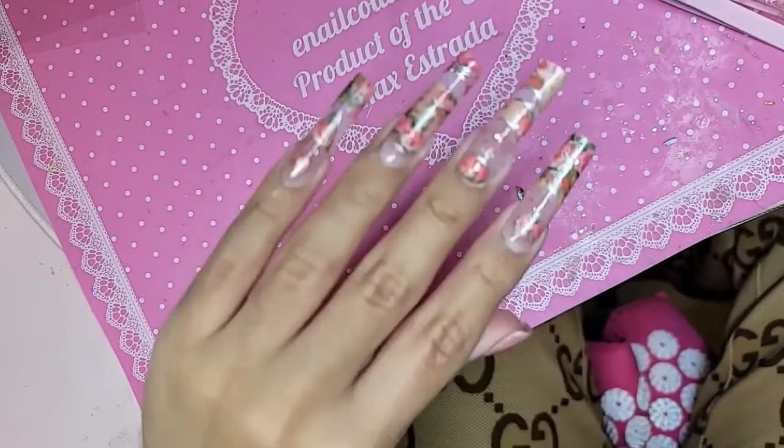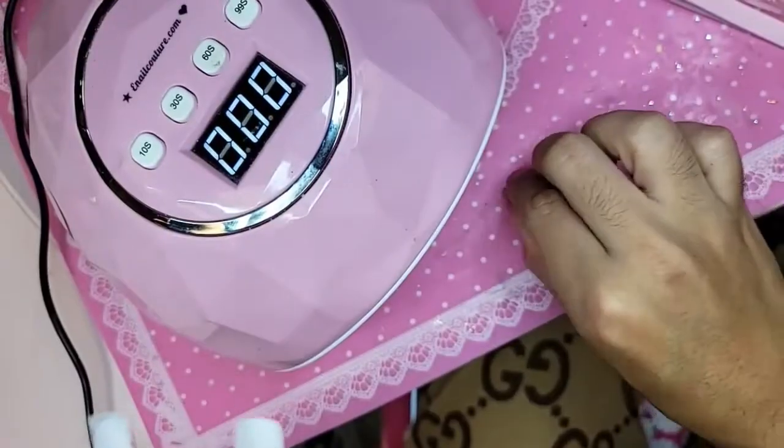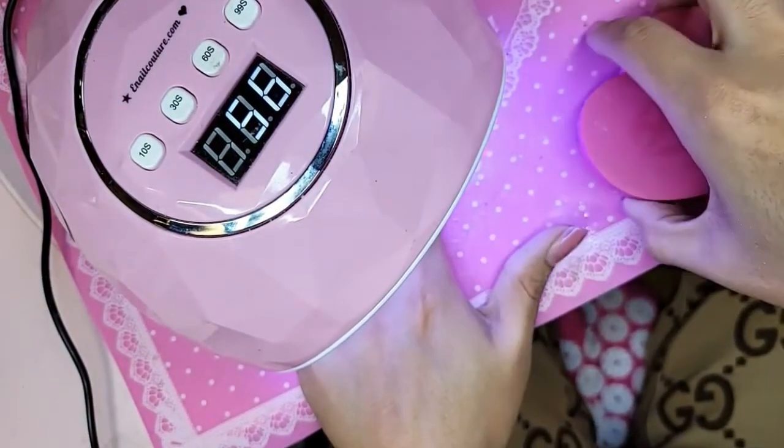Oh, it's dying. Let's turn this around. Let itself level out. I'm gonna do it for 1 minute. And then we're gonna get our diamond sorting tray. But it's blooming out today.